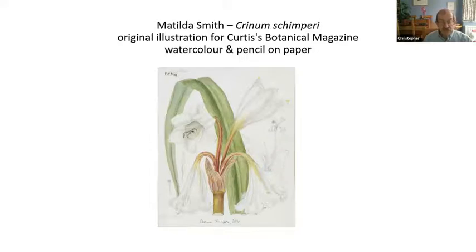Smith retired in 1921, though continued to contribute paintings for a further 2 years. She was also in 1921 named an associate of the Linnaean Society of London, only the second woman to be so honoured. She died in 1926.